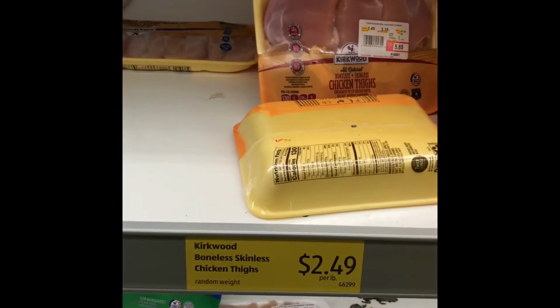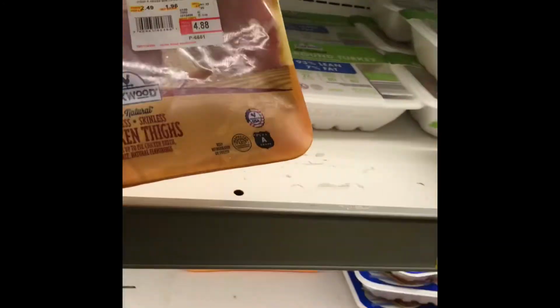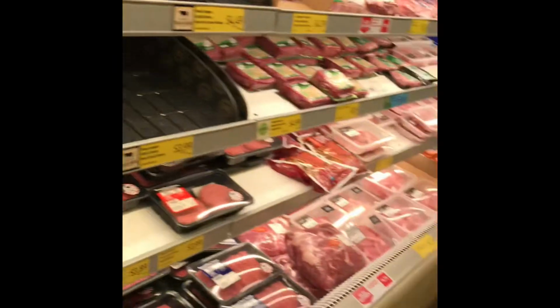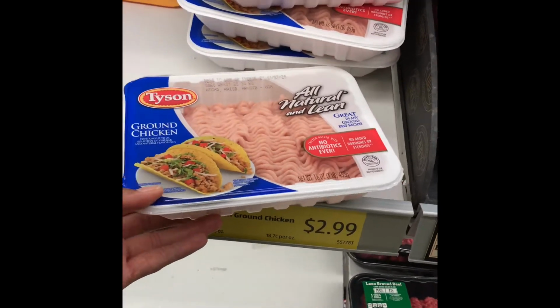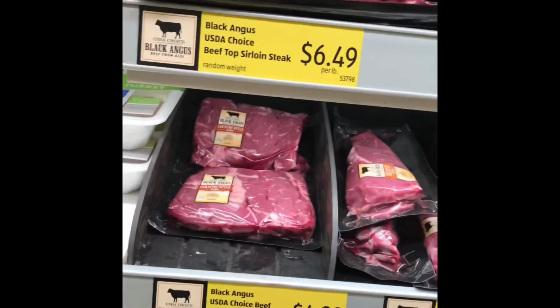On to the meat section. So I went over to check out the poultry and decided to pick up a pack of chicken thighs, which are just so tasty. I made chicken thighs the other day, and it came out so good. I put coconut aminos on there and some Chinese 5-spice seasoning. I also picked up some ground turkey, a pound, and a pack of ground chicken, which I don't typically cook with, but it'll be something new.